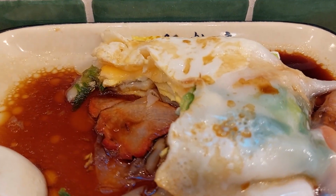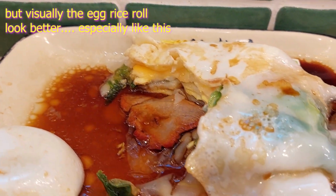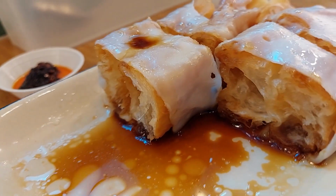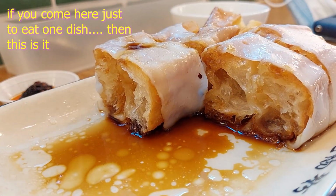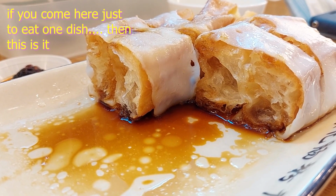But what I also really like is the fried dough roll, the texture and then the sweetness coming from the sauce. Yes, and the crispiness and the softness all at the same time. That is just so delicious. Very yummy. And look at this, the egg roll here, then this one here. My favorite. This one makes it very well, so if you do come here, this is something that you must order.